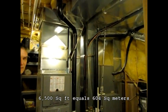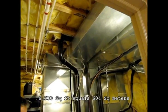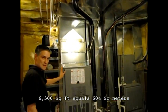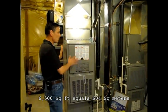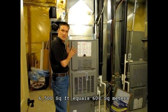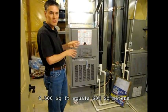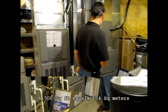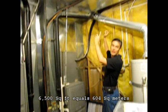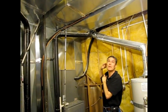This house is 6,500 square feet, and we actually have 3 heating systems, one for each floor. So this is the heating system for the basement, and on a typical American home they probably just have one about this size, because this house is bigger. We also, in addition to that, have a big furnace for the main floor, and it's a bit noisy in here, so I'm going to shout. You'll probably have some trouble hearing me.